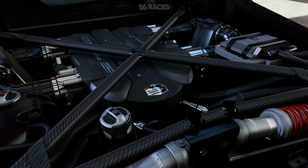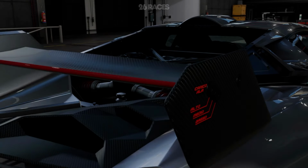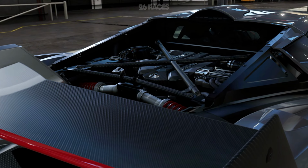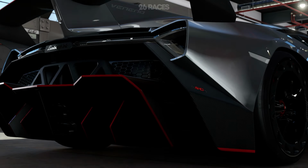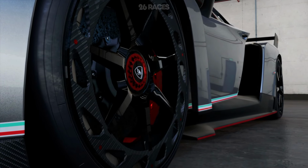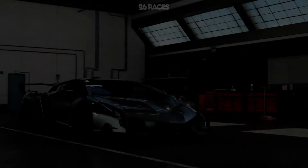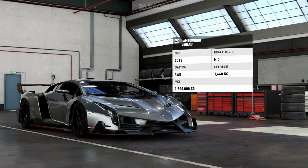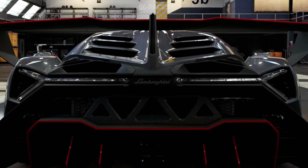With a combination of high-performance engineering and Lamborghini's signature engineering prowess, the Veneno is a symphony of horsepower and precision. The power is channeled through an advanced all-wheel drive system that ensures optimal traction and control in various driving conditions. This sophisticated drivetrain technology enables the Veneno to transform its massive power output into seamless acceleration, making the driving experience nothing short of exhilarating.